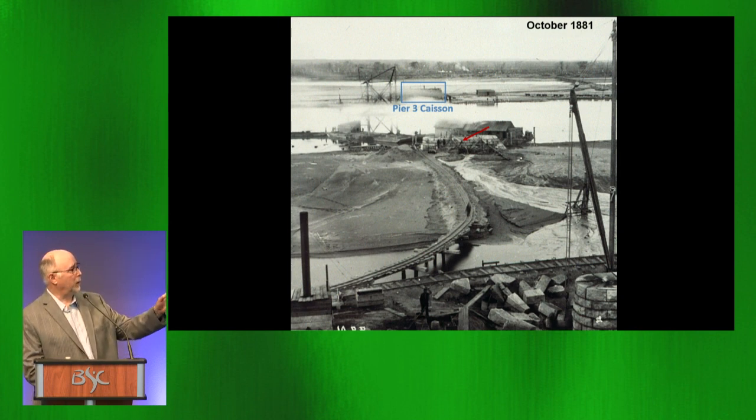So we're looking west. The East Pier is right on the lower right-hand corner. And then the second pier, Pier 2, you can see some activity there. They're actually laying the granite stones on there. But there are men in caissons probably at that point about 20 feet below the ground level. And you can see there's a pipe extending out where I've got that red arrow, and you can see the sand being pumped out. And then the third caisson is kind of in the mist in the background.